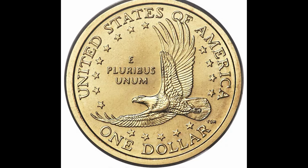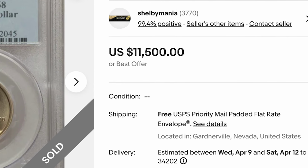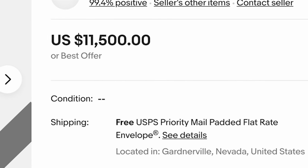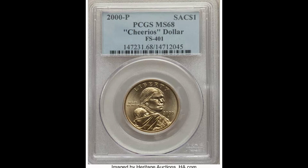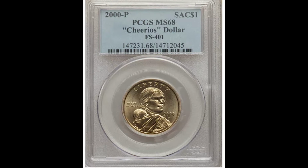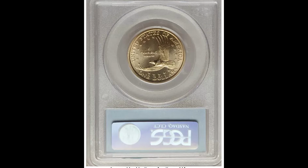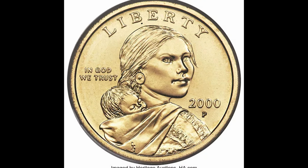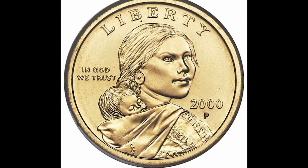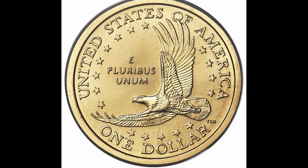Alright, 2000 P Cheerios dollar graded by PCGS at a mid-state 68. I'm going to show you exactly how to maximize the value of your coins when selling them, but this example right here sold for $11,500. That is a crazy price tag for this coin. Cheerios dollars are so incredibly hard to come by, especially in these very high grades. 68 is a monstrous grade. Just remember that 70 is the highest achievable grade you can get. This coin sold for $11,500. Make sure to look out for those diagonal lines on the tail feathers of your coin.